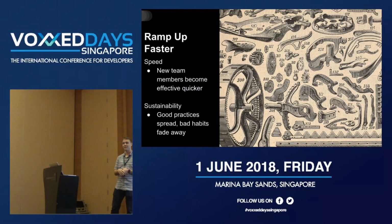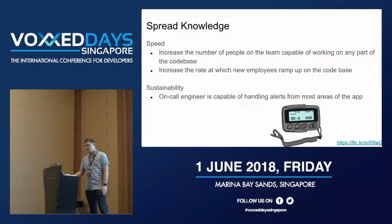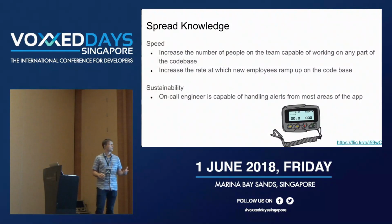And in the same way, as long as you're rotating pairs, so you're not stuck pairing with a single person all the time, the good habits among the team will start spreading, right? That means everybody's on the same page with the good practices, with how things should be organized in your code base. And people's bad habits tend to go away as they unlearn them. This, again, with the team rotating around and pairing with one another, that spreads knowledge about the entire system with everybody.